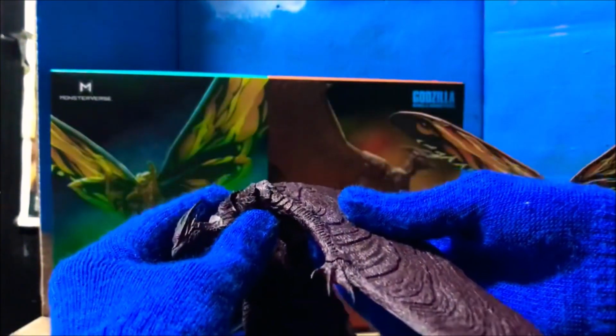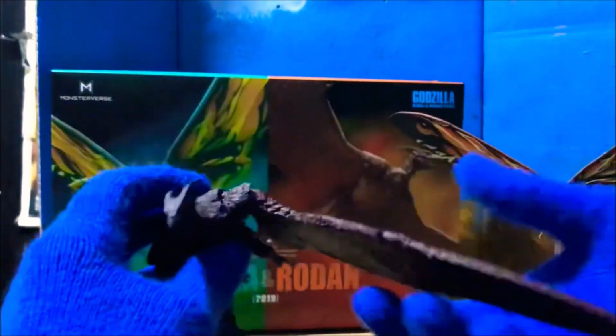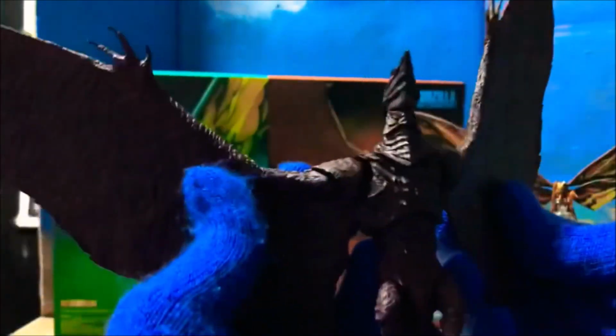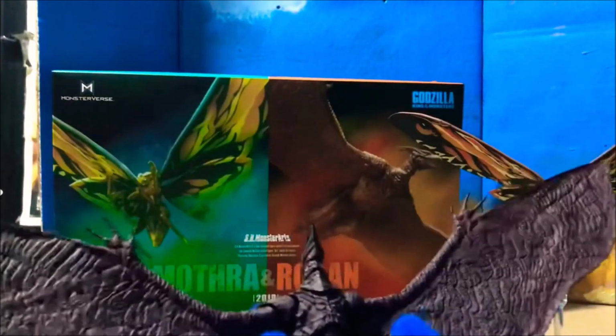This wing seems to have trouble, and you can see how it's not fully going down as I would like to. Maybe some hot water will do the trick. But yeah, his articulation is this pretty much. Now I will say that this figure is bigger than the NECA. It has more articulation. You can turn his head all the way down and all the way up.